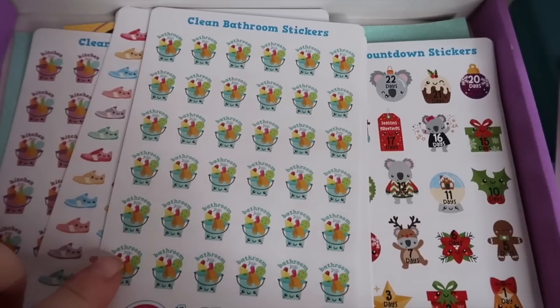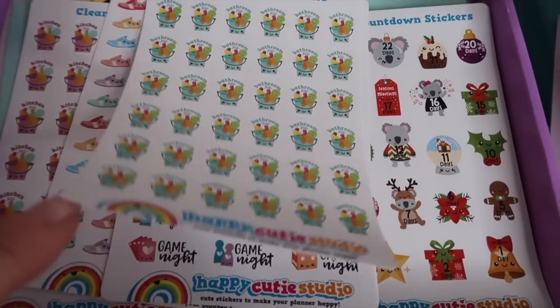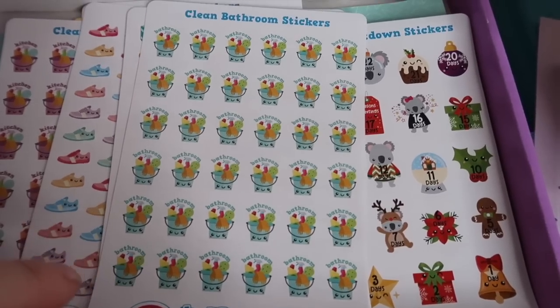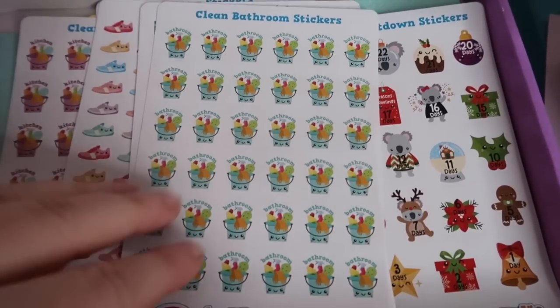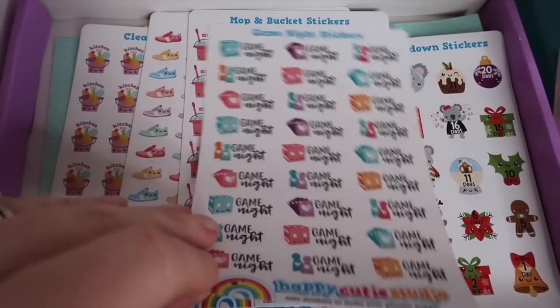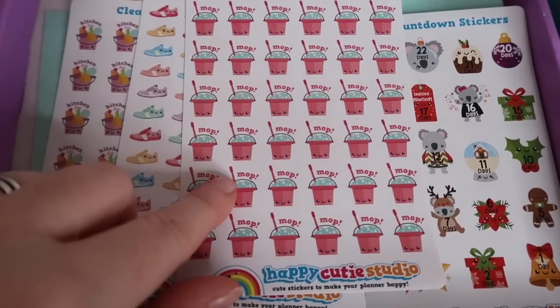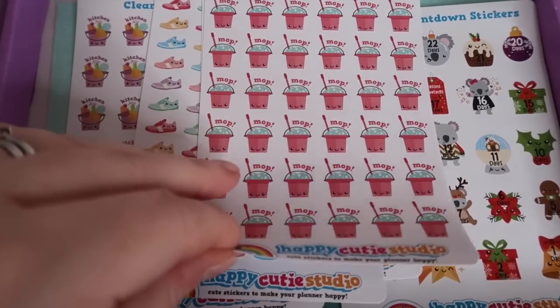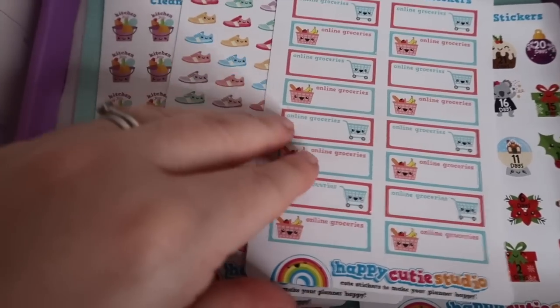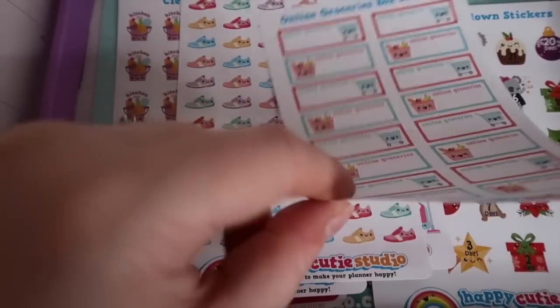Love it. I also purchased some stickers from Happy Cutie Studio when they had their Black Friday sale. There were just some that I noticed I didn't have when I did the last plan with me. So I got these clean bathroom stickers, these game night ones, which are really cute. I definitely didn't have any for mopping floors, so I got those. I got some more of these online grocery boxes. I love these because I can put the time and which grocery store stuff is coming from.